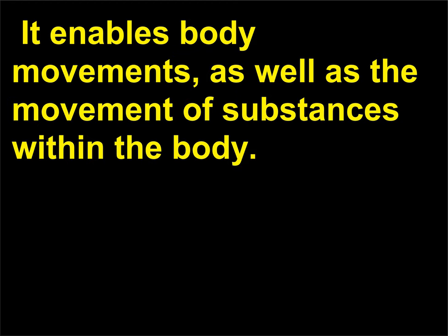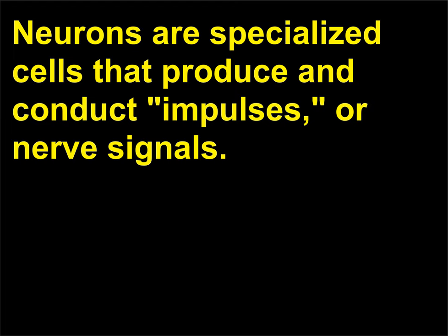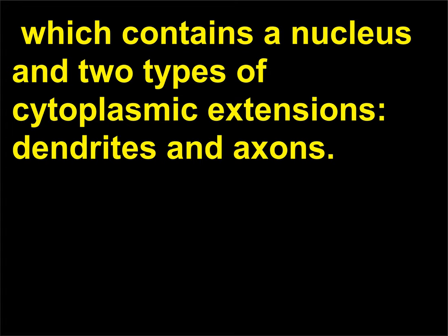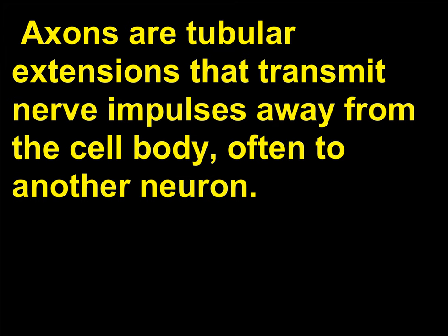What type of cell is found in nerve tissue? Neurons are specialized cells that produce and conduct impulses, or nerve signals. Neurons consist of a cell body, which contains a nucleus and two types of cytoplasmic extensions, dendrites and axons. Dendrites are thin, highly branched extensions that receive signals. Axons are tubular extensions that transmit nerve impulses away from the cell body, often to another neuron.